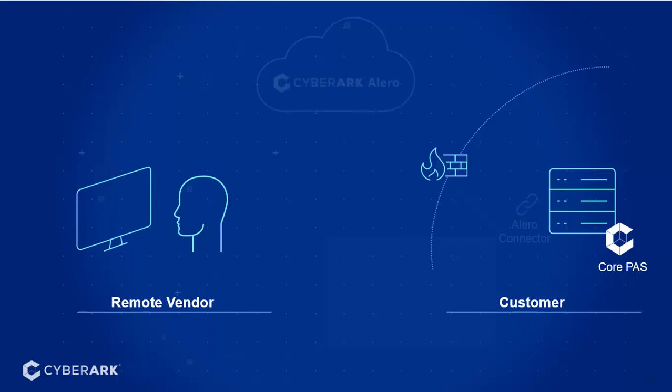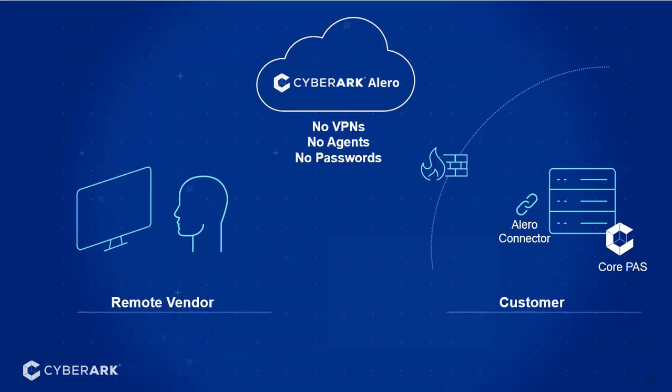CyberArk Alero is a SaaS-based solution that is managed in the cloud by CyberArk. The Alero connector is installed alongside CyberArk Core Privileged Access Security. Alero does not require VPNs, agents, or passwords in order to provide secure access. Alero leverages CyberArk Core Privileged Access Security for the password vaulting and session management once a user is authenticated, as well as the HTML5 gateway for secure web-based sessions.